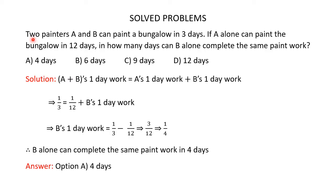Two painters A and B can paint a bungalow in 3 days. If A alone can paint the bungalow in 12 days, in how many days can B alone complete the same paint work? You are given 4 options here and you have to find out which of these options is the correct one.